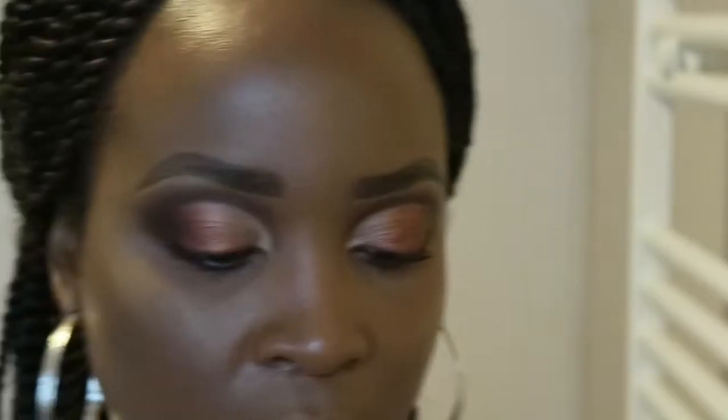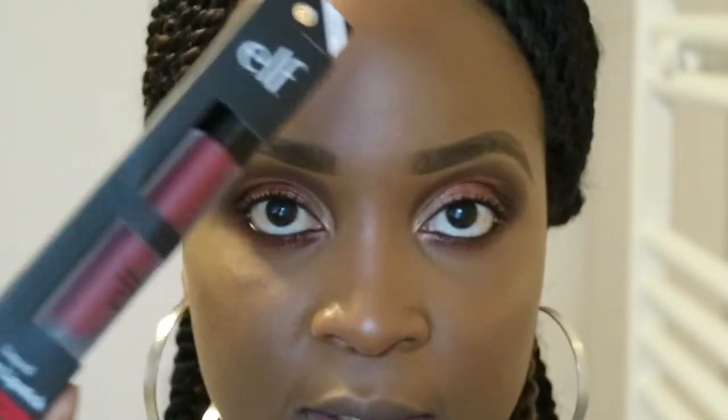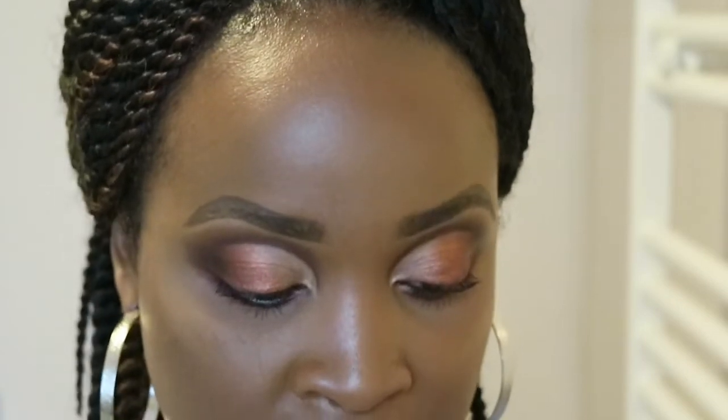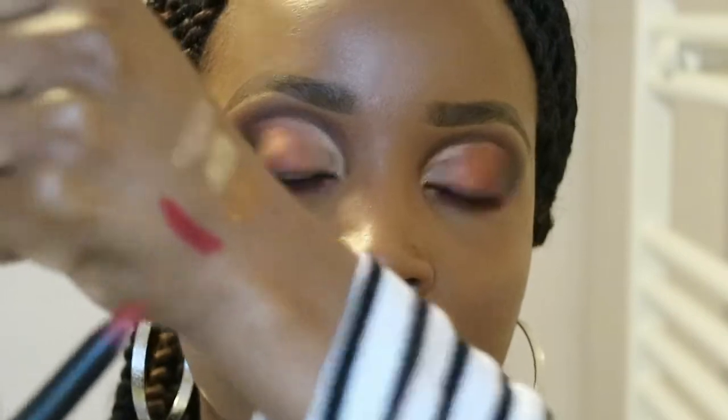So I have two red options for my lips. They're both actually red colors. One is called Red Vixen and it's the liquid lipstick. And the other is a matte lip color in Rich Red. This is the matte lip color in Rich Red.